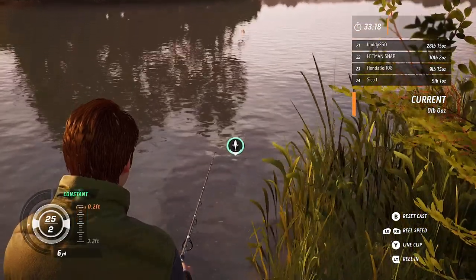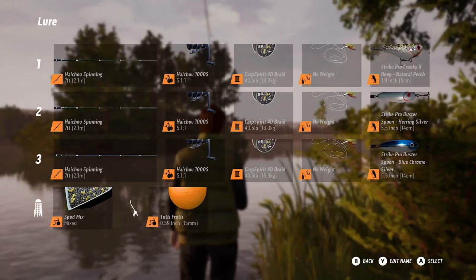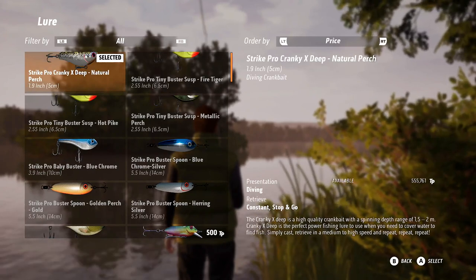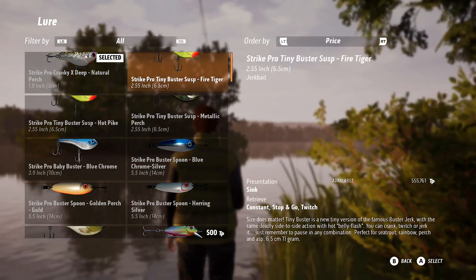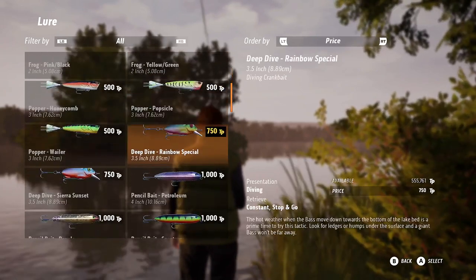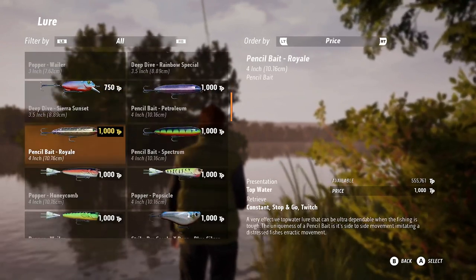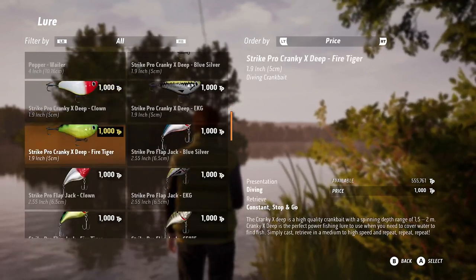Tried the Inquisitor Fire Tiger. I haven't got that, it's in that pack. Strike Pro Hot Pike. Yeah, it's in that pack, Matt. And that's a stock one. It ain't come up for me. But I've tried the Hot Pike. I think I got perch on that. Got Fire Tiger in the Strike Pro Tiny Buster. I got me Papa Whalers. Pencil bait, I ain't got none of that. I got the Strike Pro Flat Jack, whatever that is.